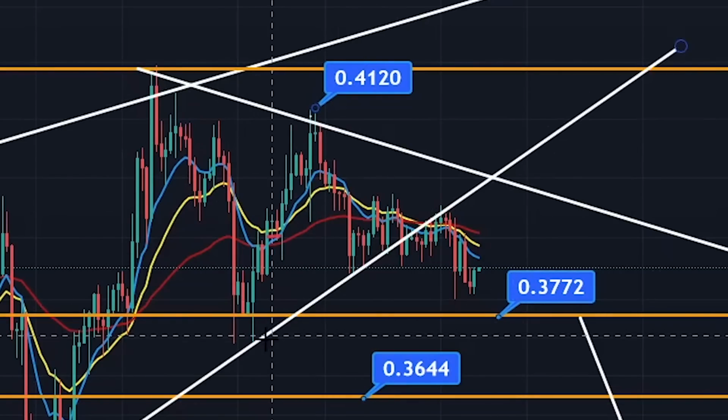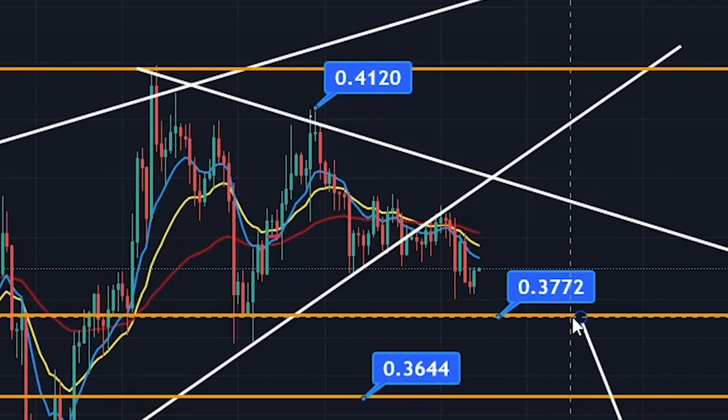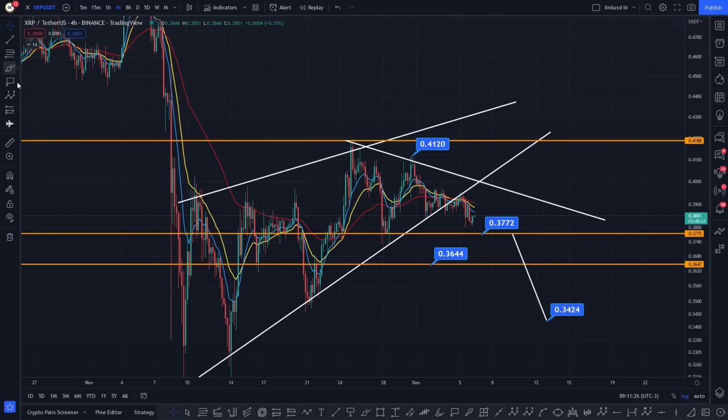So keep an eye on your charts. Come to your charts, draw trend lines. This is your key support. Lose that, you've got a short, and your technical target at a bare minimum would be 0.3424. A lot of traders wait for the loss of support before going short, but I always try to find the optimal entry points. That's at 9.4% short right there for XRP, but I was trying to find the optimal entry points for you.